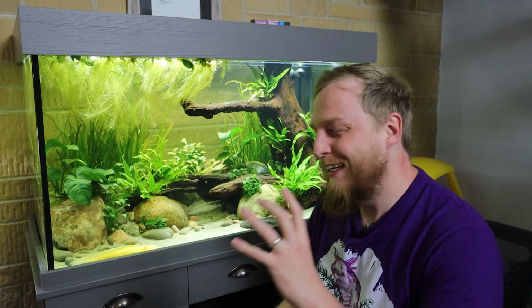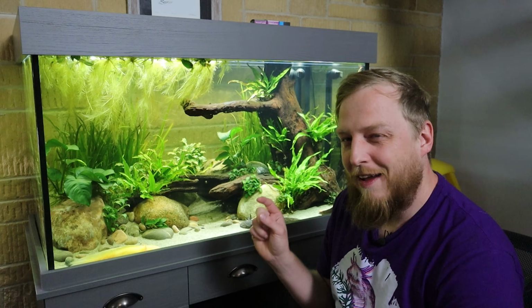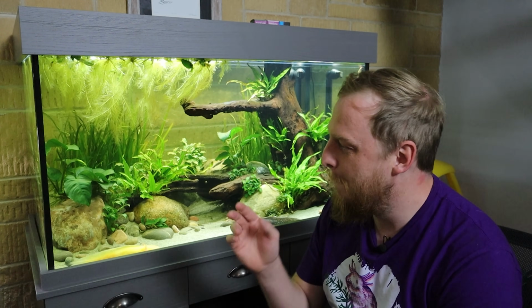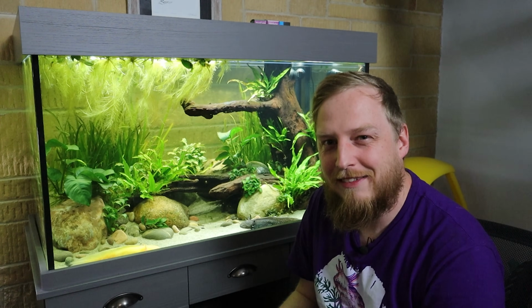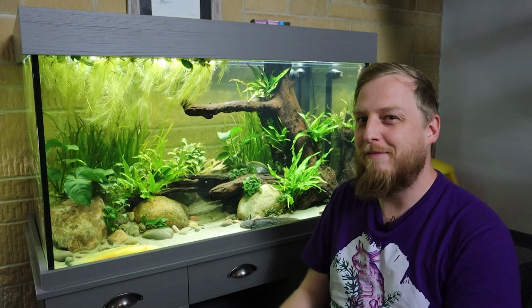But I'm back. We're back with the axolotl tank. And I'm going to go out on a limb. I'm going to say, I think FLUVAL will have it pretty nailed with these Shaker aquariums. I think they are one of the better, maybe best, big aquariums out on the market at the moment. For the kit that you get, I think they've nailed it. I don't think there's much more that you could want from an aquarium.